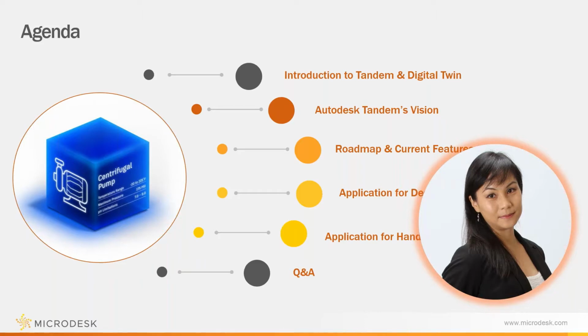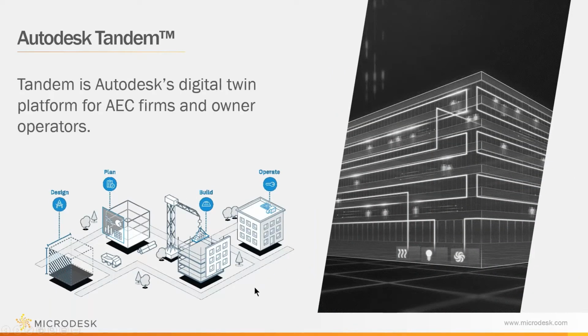So what is Autodesk Tandem? It is Autodesk's digital twin platform for the AECO industry. This leads to another important question: what is a digital twin? It has been a buzzword in the industry and sounds like something from a sci-fi movie or fiction that has special capabilities such as AI, machine learning, predictive analysis, etc. If you ask 10 people the same question, you will get 10 different answers.